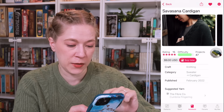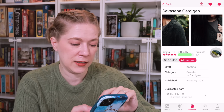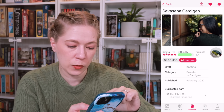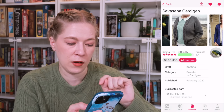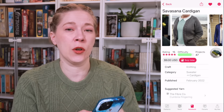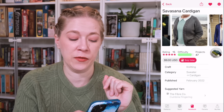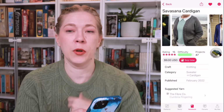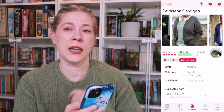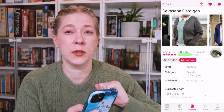Oh, I also want to bring up this one, this Savasana cardigan has this really gorgeous cable along the opening. I'm usually not a fan of cardigans that don't have buttons, but I do really like this, and I've seen a couple of projects where people have put a little loop or something, so potentially I could sew on some loops to still be able to button it.